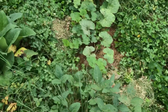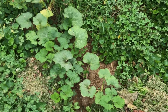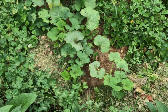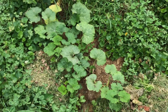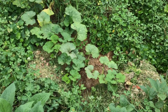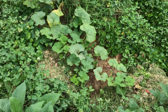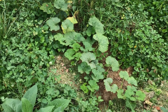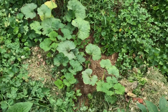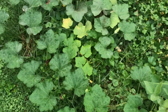So, let's see. Here's another Maxima. I forget what this is called, but this is another Japanese one, I think. A named variety, though. I'm at the named varieties stage of my Maxima seed saving. Other than those, I guess the red curry. I don't think red curry is that one. Anyway, again, more Maxima.